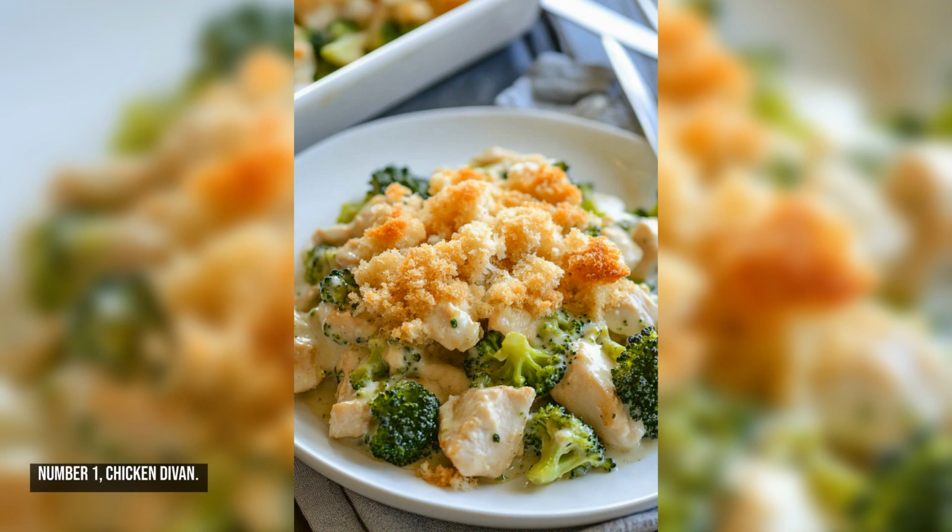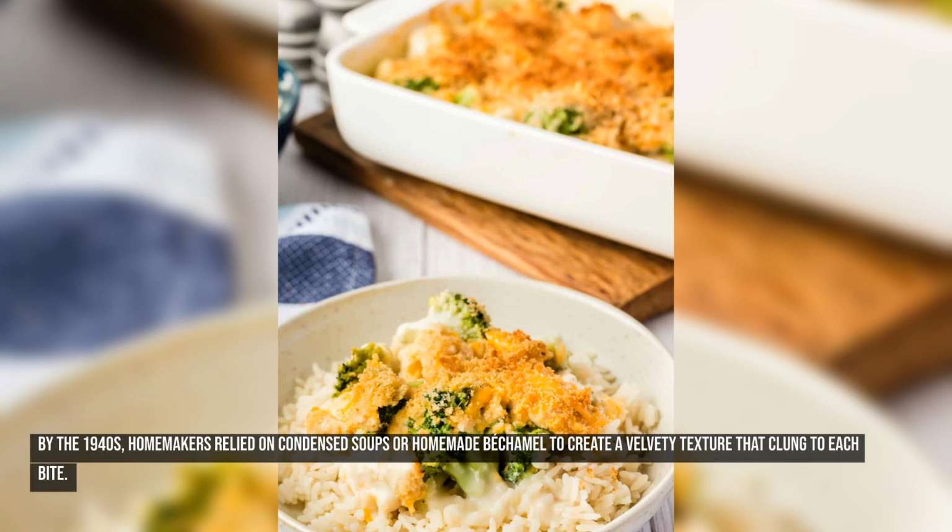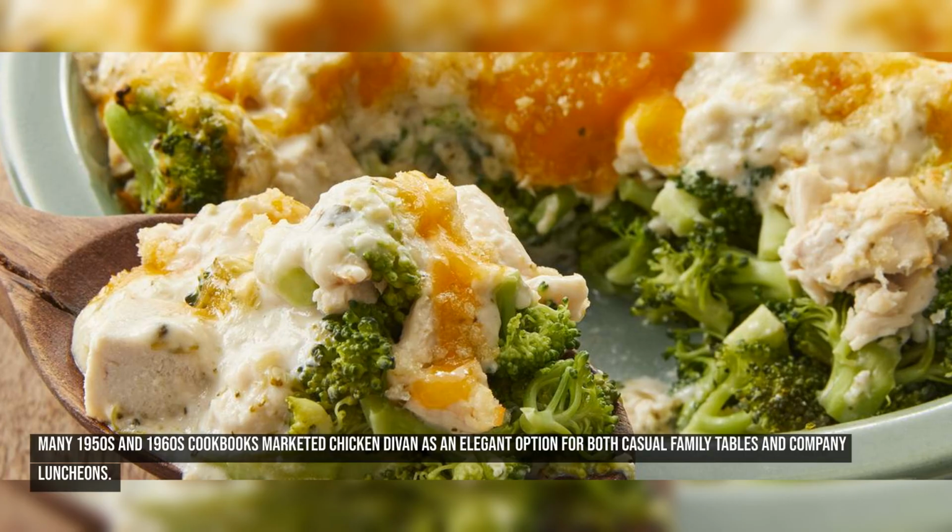Number 1. Chicken divan. Originating in mid-20th century American cookery, this casserole-like lunch was built around tender chicken, broccoli florets, and a creamy sauce laced with cheddar or Gruyere. By the 1940s, homemakers relied on condensed soups or homemade bechamel to create a velvety texture that clung to each bite. Many 1950s and 1960s cookbooks marketed chicken divan as an elegant option for both casual family tables and company luncheons.